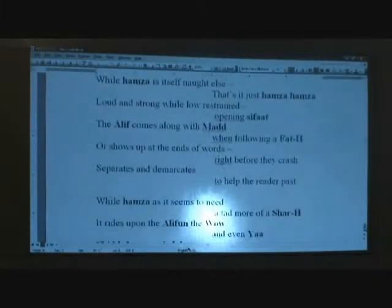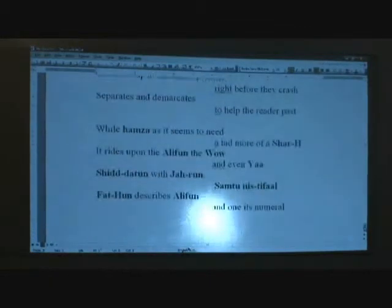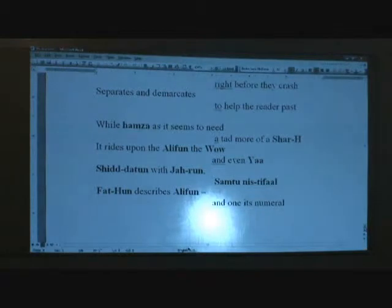Or shows up at the ends of words right before they crash. Separates and demarcates to help the reader pass. While Hamza, as it seems to need a tad more of a sharh, it rides upon the alif, the waw, and even ya. Shiddatun with jahrun, samtun istifal. Fathun describes alifun, and 1, its numeral.